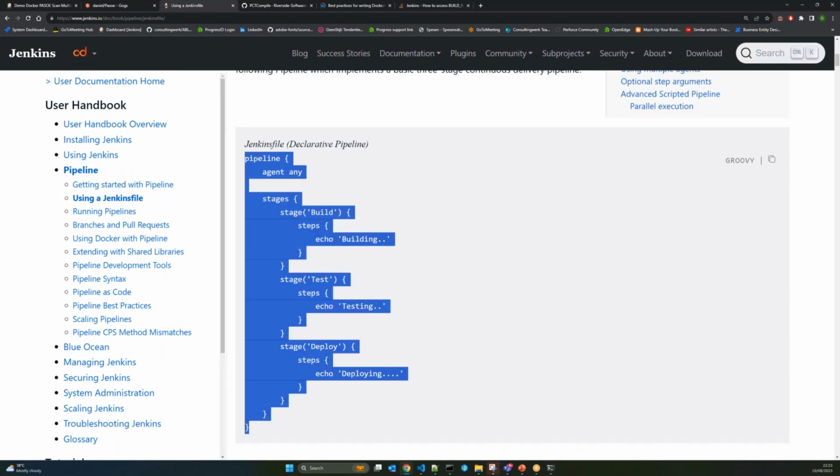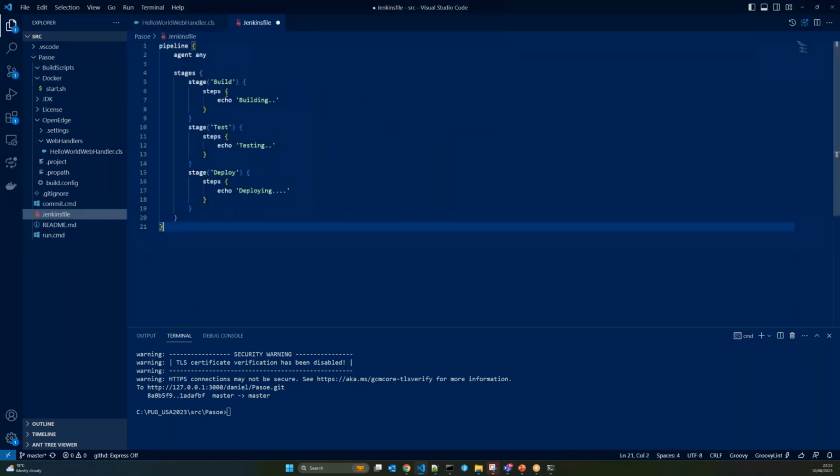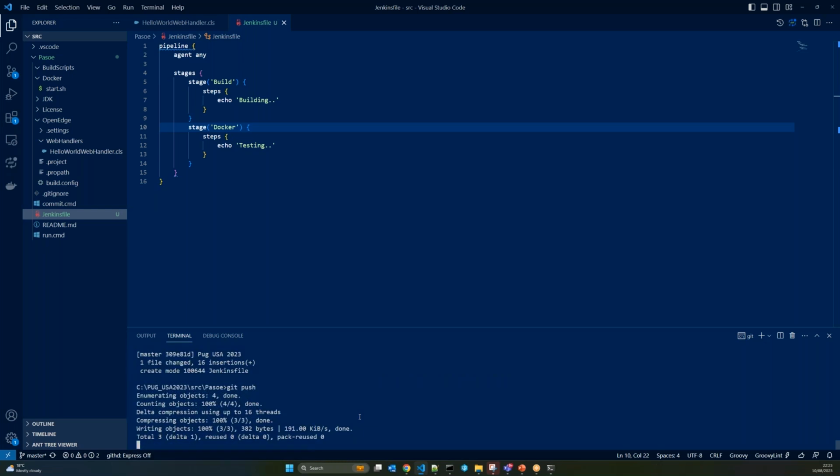So that's what I'm going to copy, and I'm going to Visual Studio Code, and I'm going to say new file, Jenkins file. And I put that code in. We will not have a deploy stage. We will have a build stage and a Docker stage. So now let's see. I commit this.